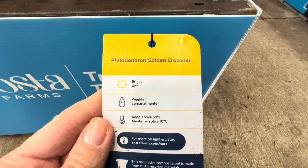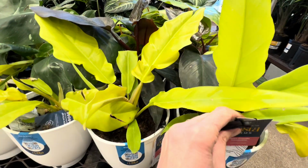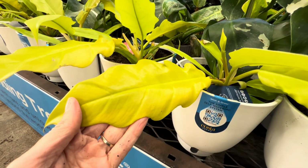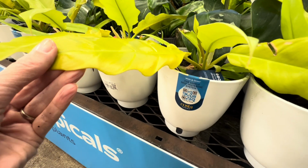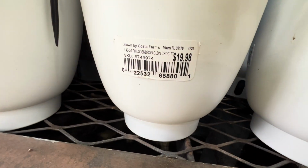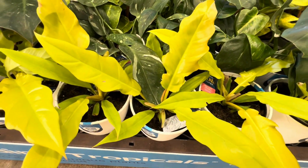Next, we have the Philodendron Golden Crocodile, which is priced at $19.98. Now, this is noted to do best in medium to bright light and has these really neat wavy leaves that start out having a bronze tint before turning the bright golden chartreuse color here as they age. This plant is also noted as a low maintenance plant.